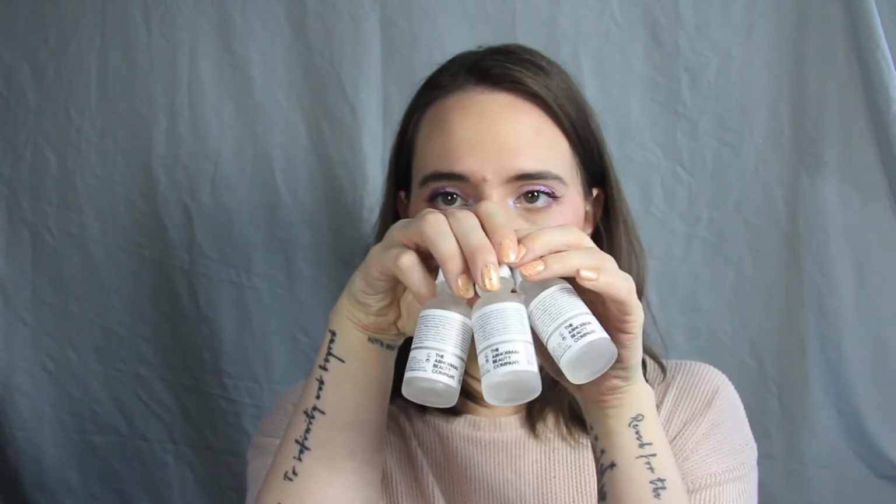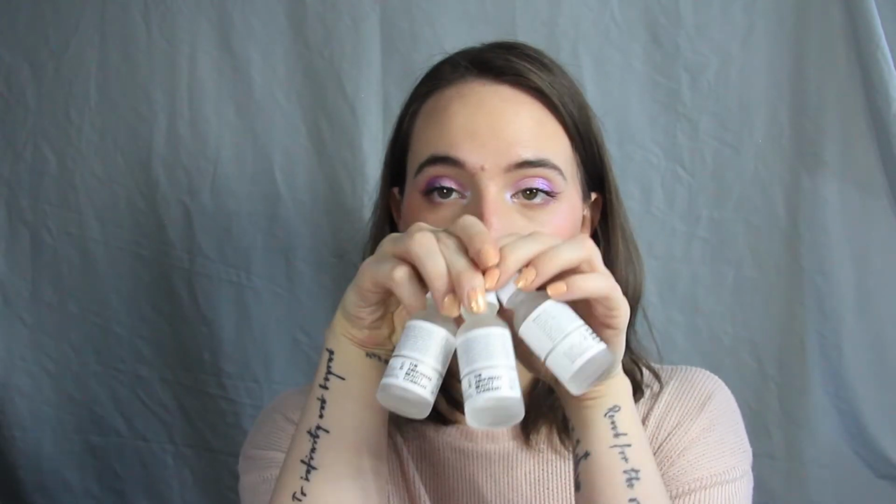Can you tell I love this? I bought 3 of them. I've been through 3 of these since like last year summer or fall. Whenever I decided to start a skincare routine, I believe it was almost a year ago. But this is the Ordinary Buffet Serum.